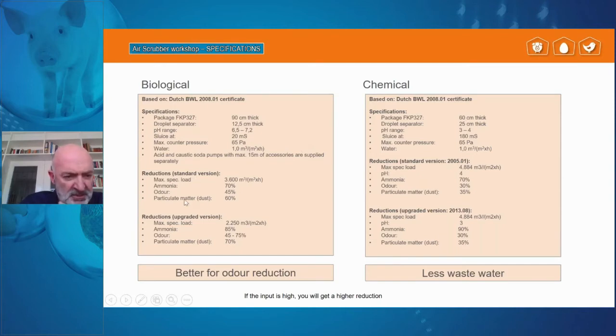In terms of reduction, I've listed what we would regard as standard for this certificate, but then demonstrating that you can upgrade by reducing the throughput of air across the packing material, allowing more contact time, which would mean further reductions in ammonia or odor. The point about that, of course, is that it would require a bigger scrubber that comes at a slightly greater expense. On the right, I've done the same for chemical.